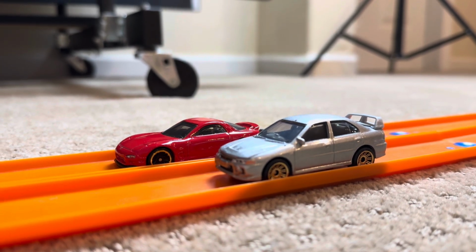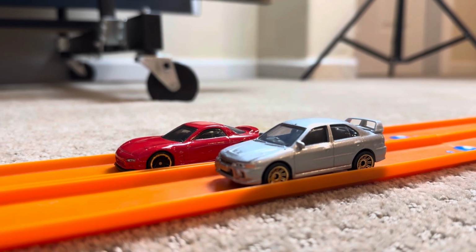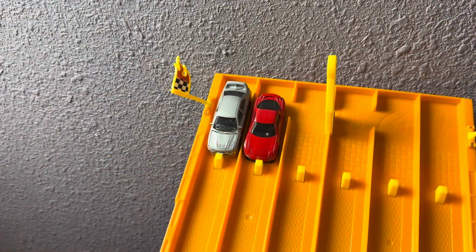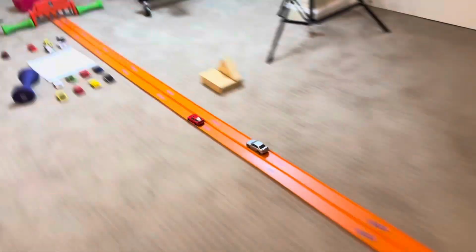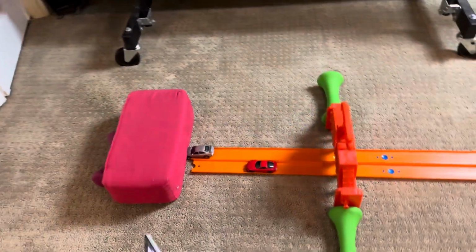It was neck and neck. Its wheel came out of the lane. We re-raced, but we switched lanes. Let's see what happens this time in 3, 2, 1. Neck and neck off the start again. The Mazda cruises to victory.